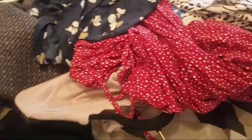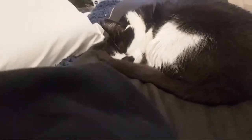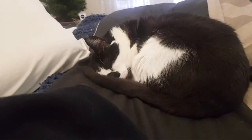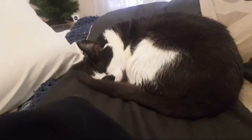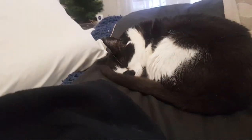So I will talk to you guys later. I have so much clothes. Here, let me show you guys this. Look at this. Look at that. It's a freaking pile of clothes over here with the Oreo. While I've been doing this, Mr. Oreo has been sleeping. See him? He's been completely unfazed. He manages to sleep through everything. Look at that face. That is the face of a tired cat. Yeah, he works very hard.